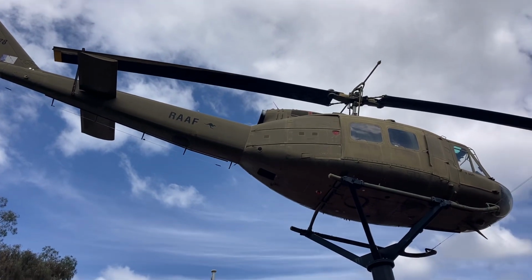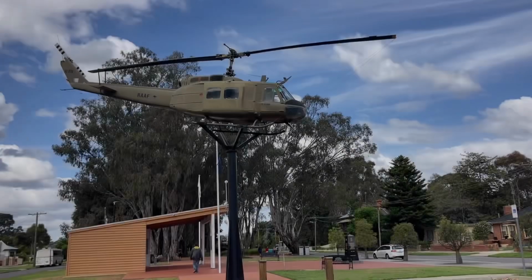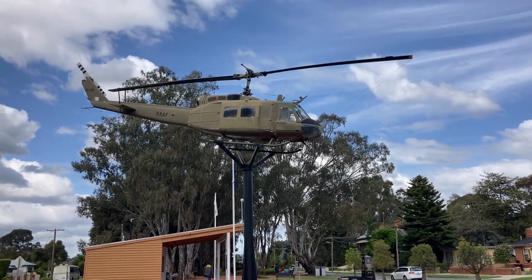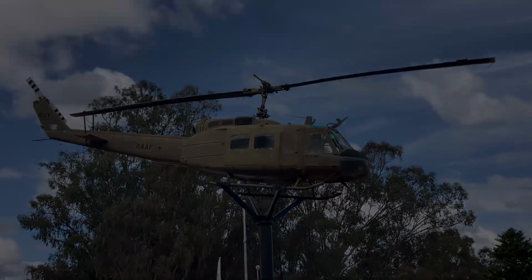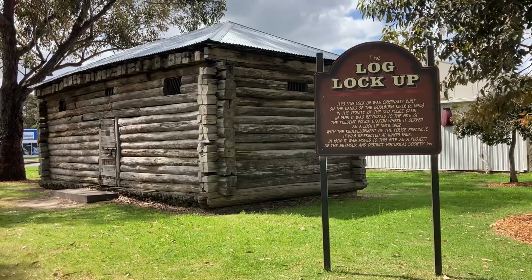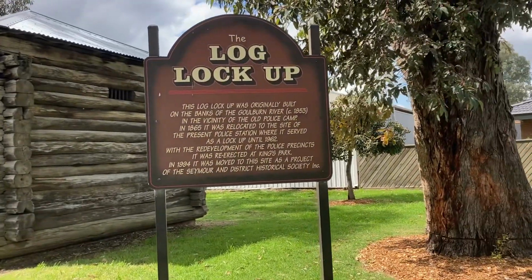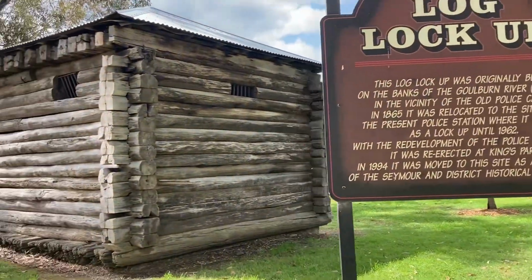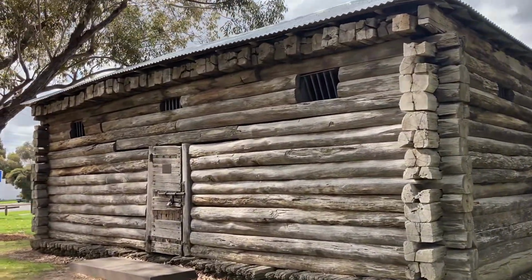The Huey. Pretty cool the way they just stuck it up on that pole. There's a better view of it. Just stuck up on them poles. Brilliant that. We've got the log lockup. And amazingly, this was still in operation until 1962. This just seems ridiculous. Well, yeah, pretty cool building.